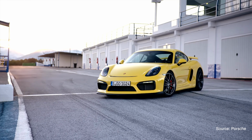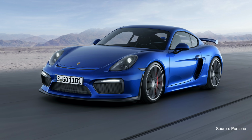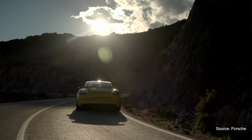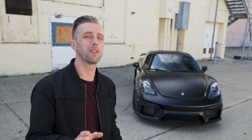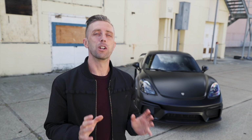Now, when Porsche came out with the 2016 GT4, people were excited. Finally, an entry-level GT car that was amazing. It was the right balance of handling and power at 385 horsepower, with lots of great aerodynamics, great suspension, great brakes, of course, and simplicity, plus the most important thing to a lot of enthusiasts, a stick shift. It was a dream car. And it only came out for 1 year.